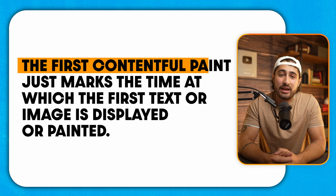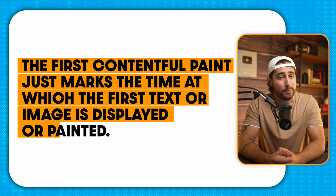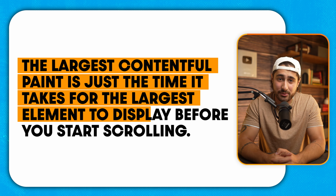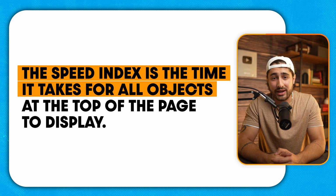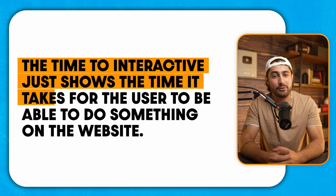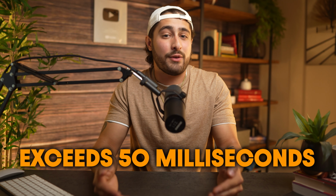The first contentful paint just marks the time at which the first text or image is displayed or painted. The largest contentful paint is just the time it takes for the largest element to display before you start scrolling. The speed index is the time it takes for all the objects at the top of the page to display. The time to interactive just shows the time it takes for a user to be able to actually do something on your website. The total blocking time is basically just the time it takes any elements in between the first contentful paint and the time to interactive to display that exceeds 50 milliseconds.